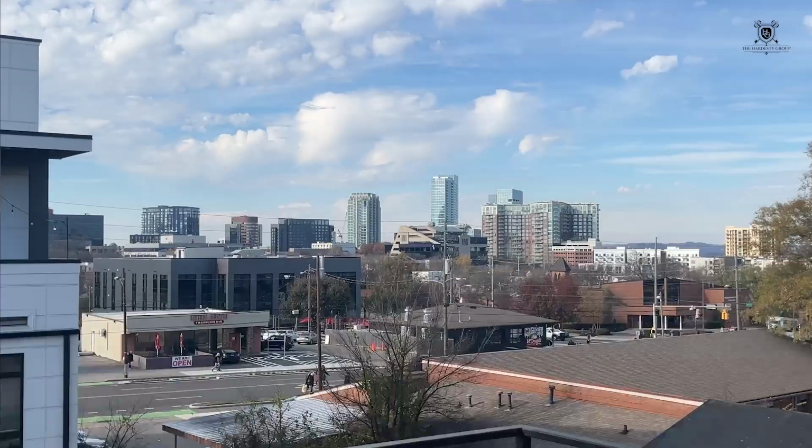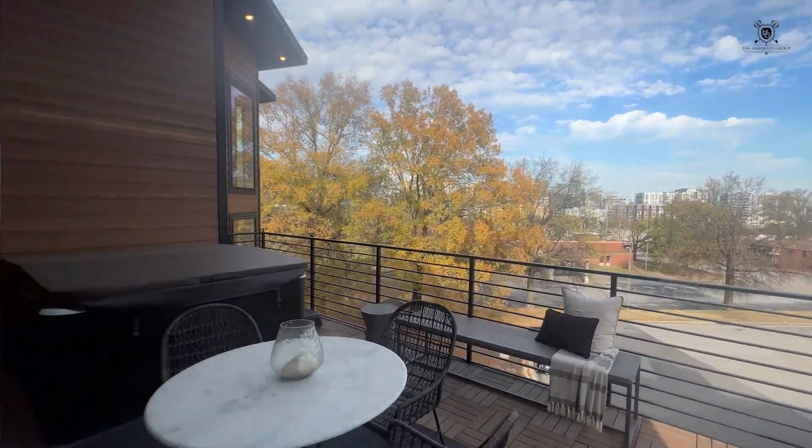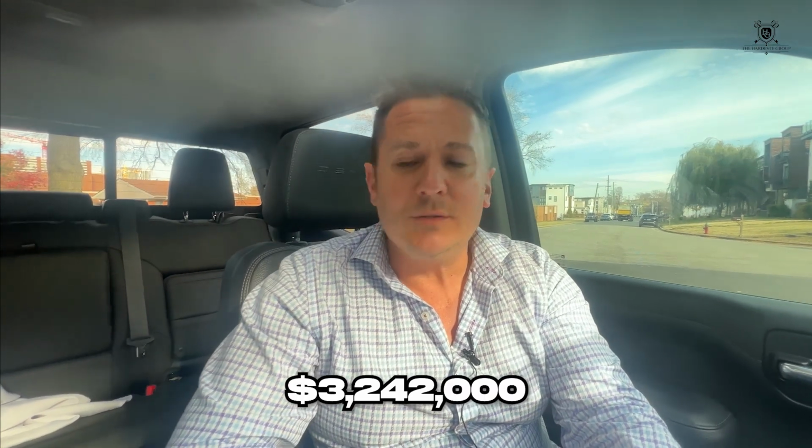I'm gonna take you through the first one a little slower, let you see everything, and then we'll go through the second one a little faster. The first one, as you'll see, has a different view of downtown. The second one has a bigger rooftop porch to hang out. So curious to know, if you did purchase this, which one would you live in and which one would you Airbnb? And this one is listed, both of them together, at $3.242 million.